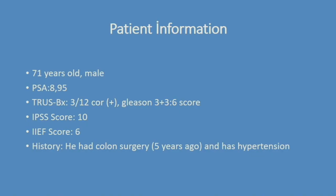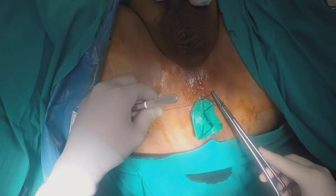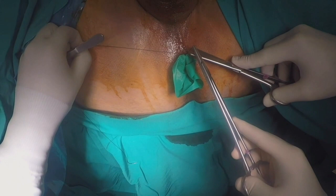Yes, 71 years old. PSA level is 8.95, and Gleason is 3+3. And before he had colon surgery.